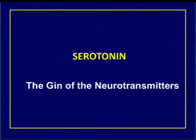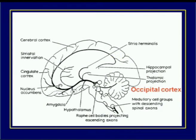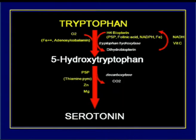Okay, so serotonin. We said serotonin is the gin of the neurotransmitters. That means it's a mood elevator, but too much mood elevation can throw you into very similar symptoms. It's particularly present in areas of the brain involved with pain and how to block pain. The substrate is tryptophan. Tryptophan is the amino acid as opposed to tyrosine. The intermediate substance is 5-hydroxytryptophan, or 5-HT, which is often sold as an elevator of mood.